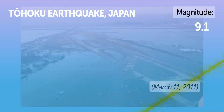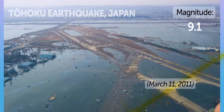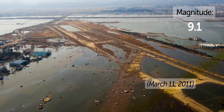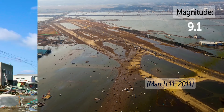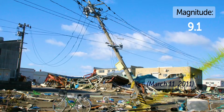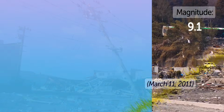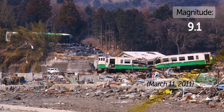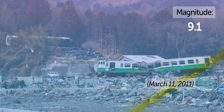Tohoku Earthquake, Japan. The first earth tremors start at a great underwater depth. The earthquake is so strong it moves Japan's main island. It shifts the planet on its axis by up to 10 inches and increases its rotation speed. The disaster also triggers a tsunami with 133-foot high waves that travel 6 miles inland.